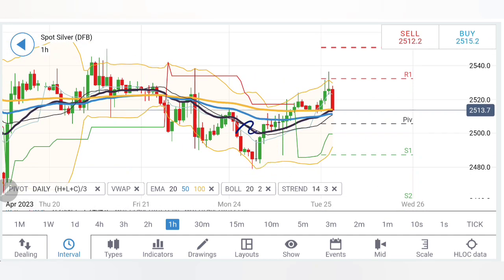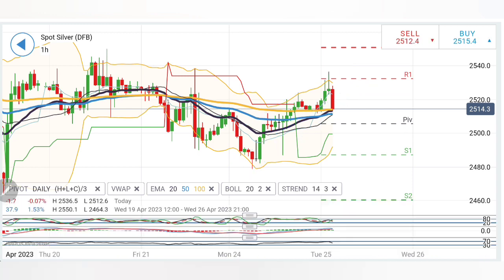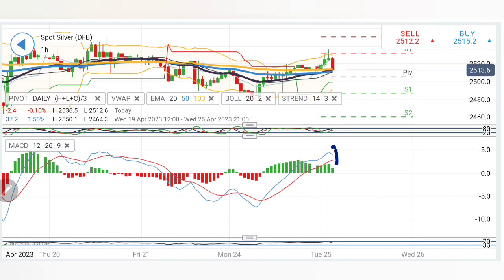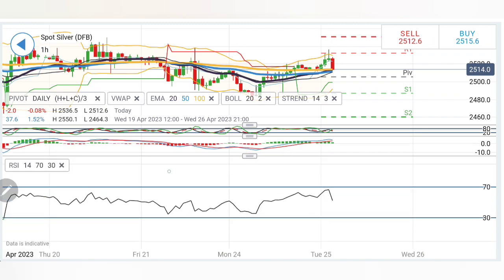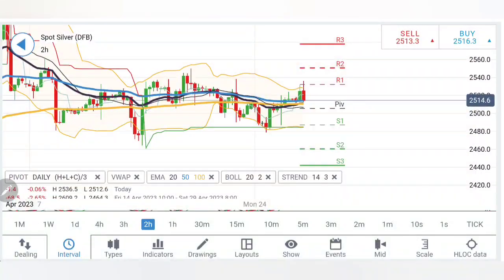Now if you look at the movement there, see higher highs, and if you connect the dots, higher lows. So this is still trading in the channel. Wait for it to break past 2510 levels. Yes, you can sell at 2510 itself. The stochastic is looking down, MACD is trying to converge. It traded enough bullish. And if you look at the RSI, this has also started to look down, trying to show little weakness. Now look at 2-hour charts.